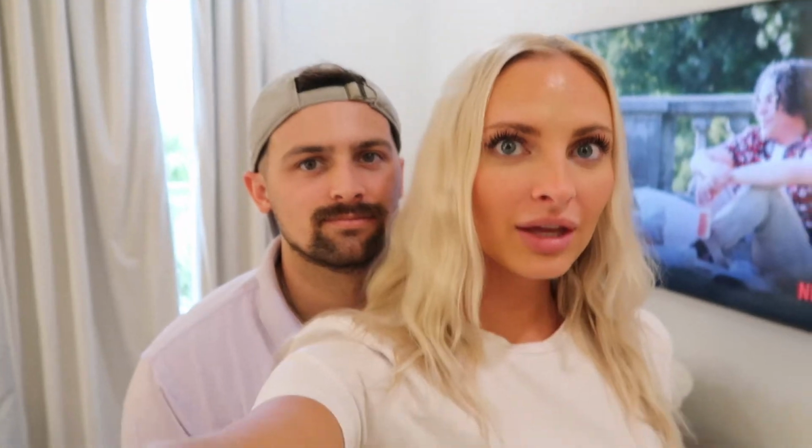It's cold as hell in here. What else? That's it. That's all. Queen size bed. And yeah, good enough for us on a two-night stay. This is really good lighting in here though.